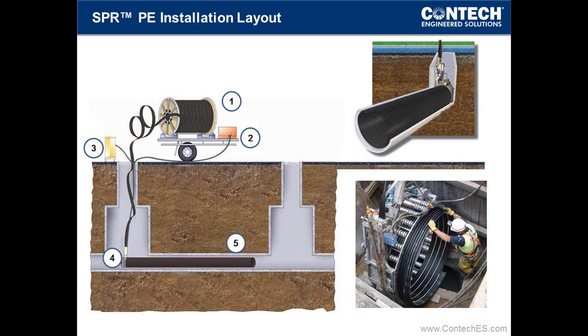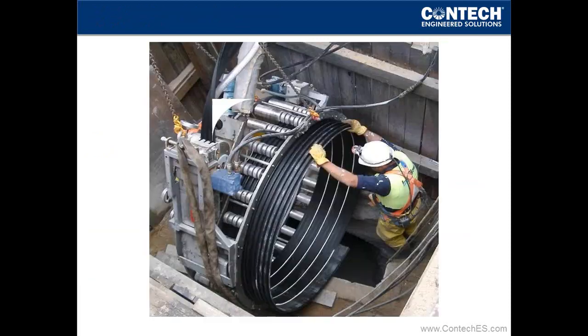This allows us to go from manhole to manhole and get this machinery into some tight locations, as well as some of the products are able to handle some internal bends as well as non-oval shapes or shapes that are slightly arched.